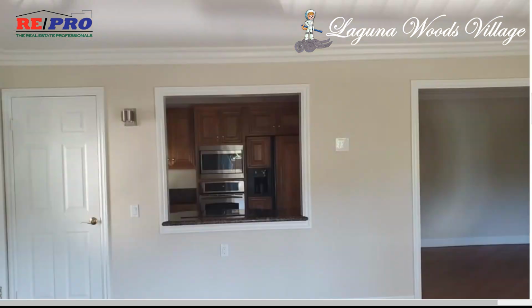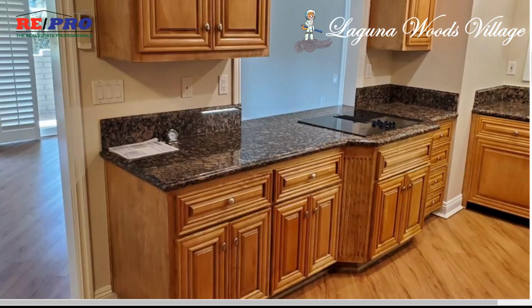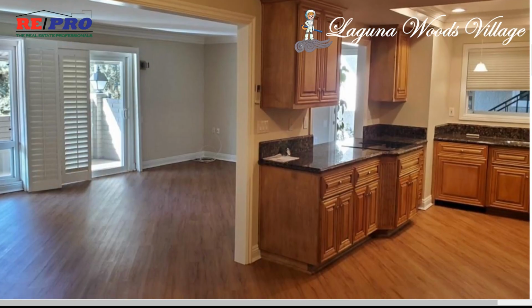Priced at $409,900, it's a terrific value, especially considering all the features it has to offer. Nestled in the prestigious Laguna Woods Village community, it provides a variety of amenities and an incredible lifestyle.